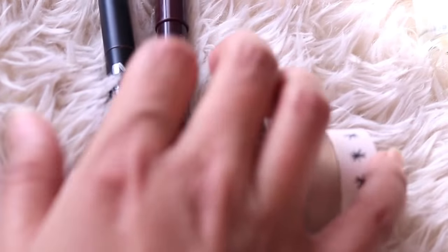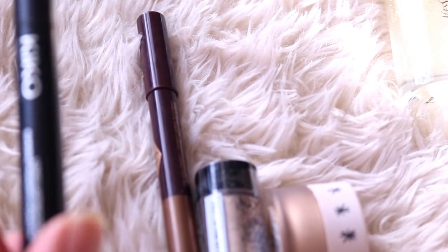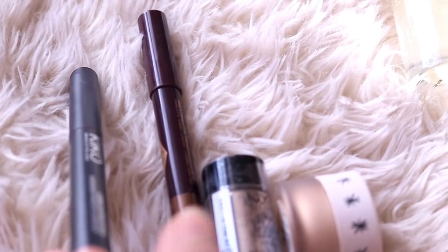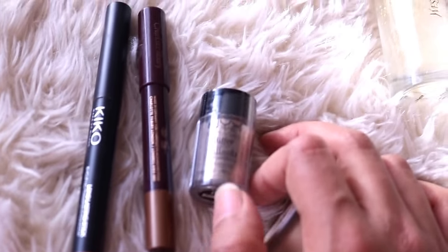So these are the only individual eyeshadows that I have. This one came with the gift set. I like it. This one's a Kiko one. It's a repurchase. I've used it before and I really, really like it. It's like the shadow stick that they have. They have it in a lot of different colors, but I just went with one of the neutral colors that I like. I've not had a chance to use it yet.